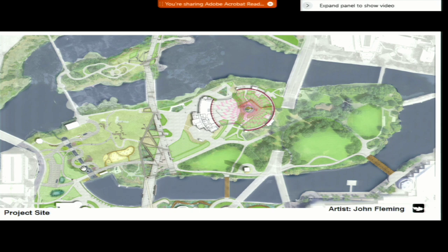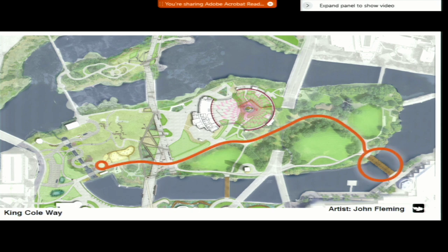So here's Havermale Island. So we have the King Cole Bridge all the way on your right. It's been called the King Cole Bridge for a long time. Most people don't know it's called the King Cole Bridge, we found. And if they do, too many people don't know who King Cole was. So that's what we need to reconcile and fix with this project.